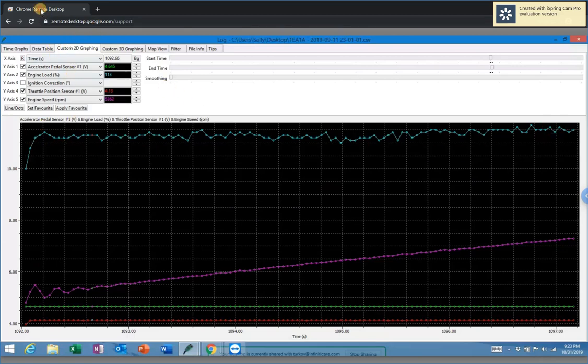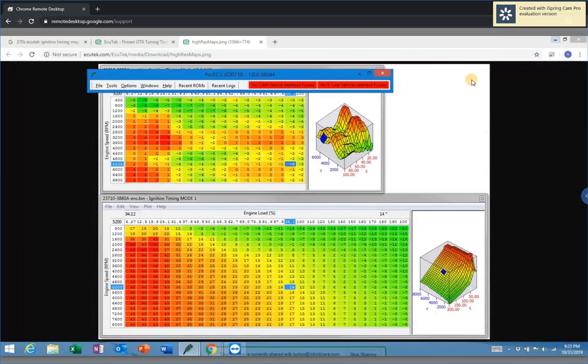So if you go back in here, how do you get back in here? You trying to get to that map? Oh, I gotta minimize this. Yeah, there we go.